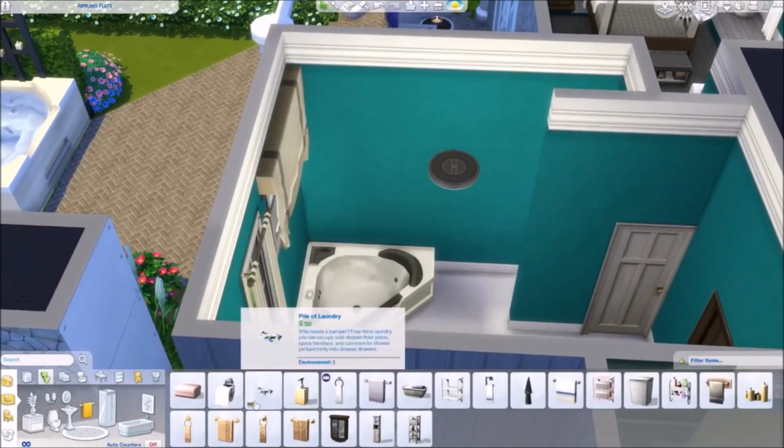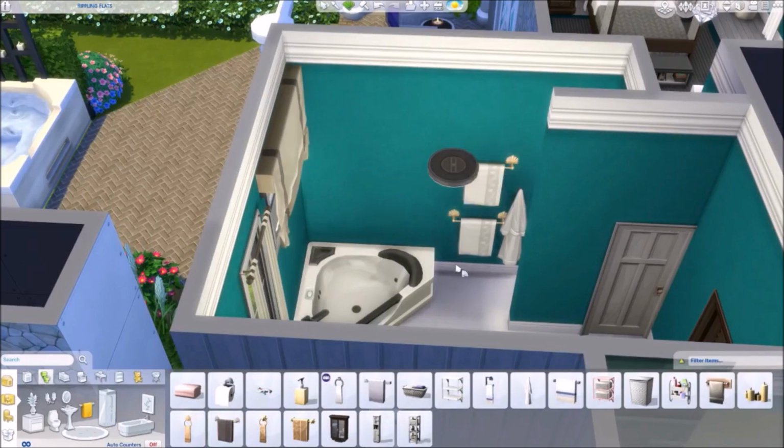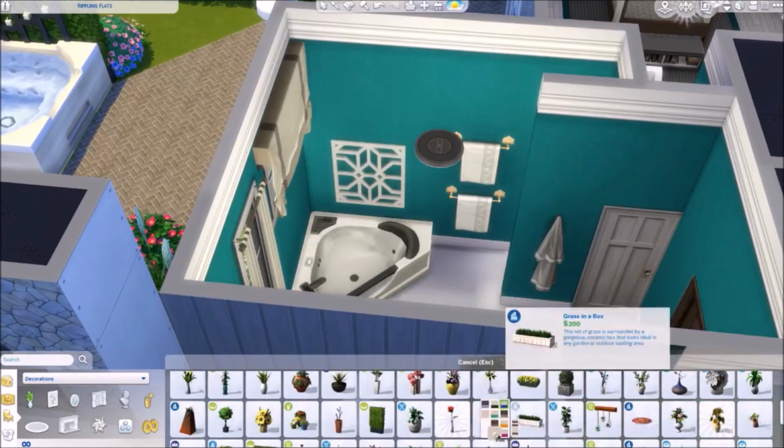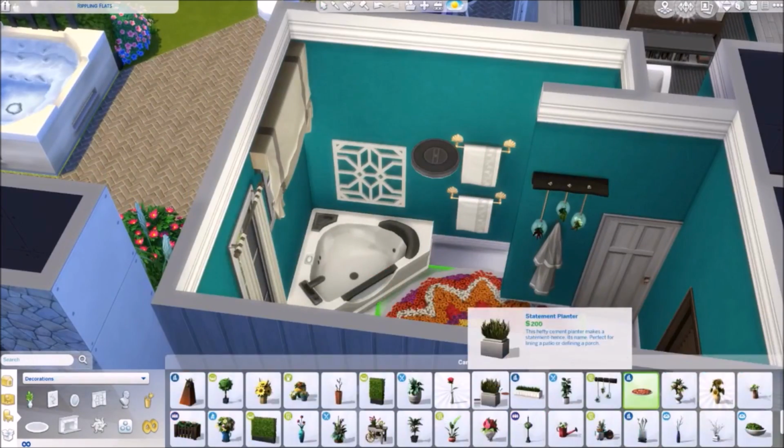But I really hope you guys like this build. I really love it. I think that there's a lot of cute little characteristics to it.